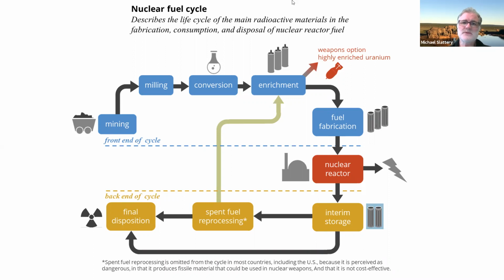So this is the nuclear fuel cycle, sort of my attempt to simplify the nuclear fuel cycle. And there are 2 important components here, right? There's what we call the front end of the nuclear fuel cycle, which is up at the top here. And then down at the bottom is the back end of the nuclear fuel cycle.